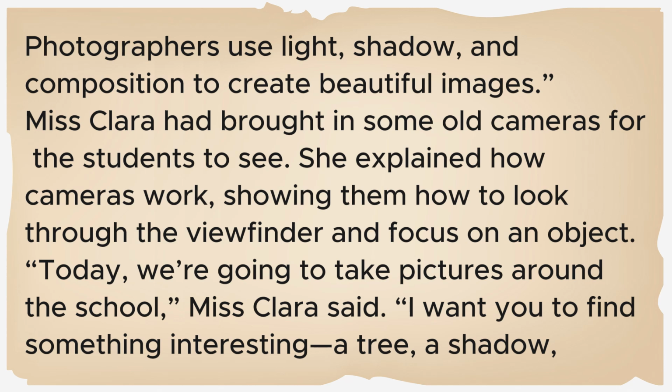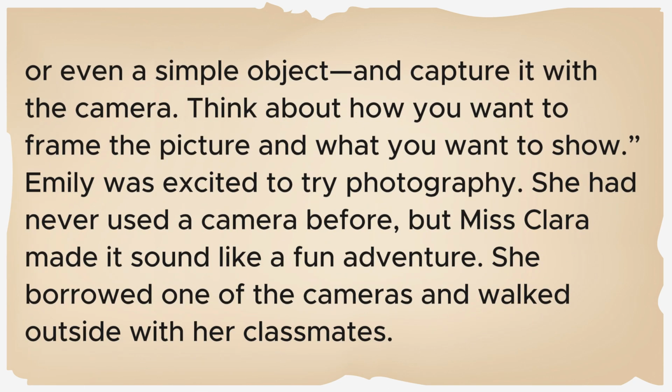"I want you to find something interesting: a tree, a shadow, or even a simple object and capture it with the camera. Think about how you want to frame the picture and what you want to show."